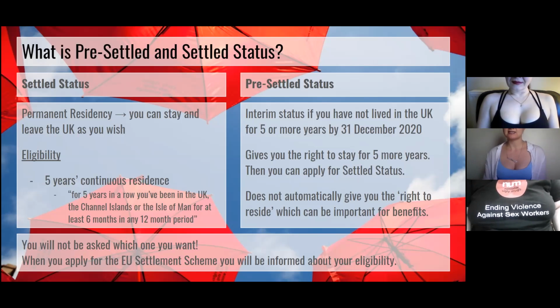The pre-settled status is kind of an interim status if you have not lived in the UK for those 5 years in a row before the end of this year. So when you apply to the EU settlement scheme and either you cannot prove that you have been here for 5 years or longer, or you just haven't been here for 5 years or longer, then you will usually get the pre-settled status. It does give you the right to stay in the UK for 5 more years, so you can either get your documents in order in those 5 years, or you just need those 5 years to be able and eligible for settled status.